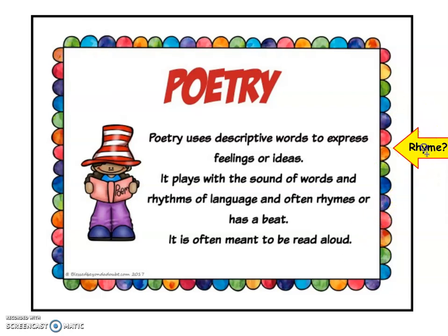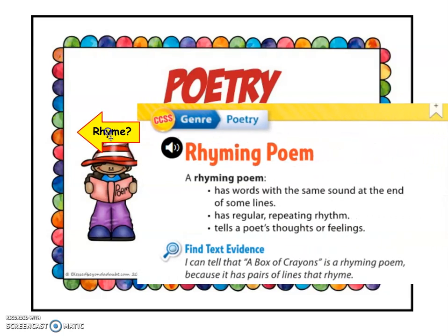So here we're going to look at this word rhyme. All right, so I'm going to pull this out here. A rhyming poem. Now, again, not all poems do rhyme, but we're going to look at a couple that do. A rhyming poem has words with the same sound at the end of some of the lines. So we're going to locate some of those sounds. It has regular repeating rhythm and tells a poet's thoughts or feelings. And this is what's sort of going to get us into our theme of, well, what is this poem about? What is the author trying to tell us?